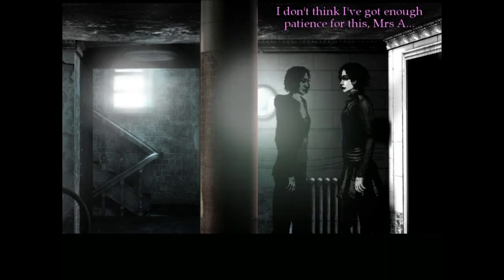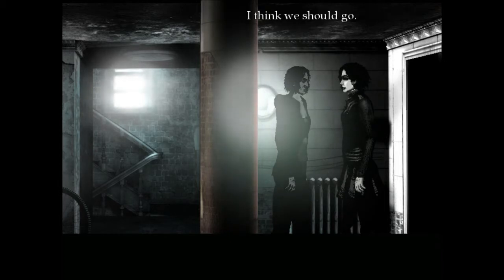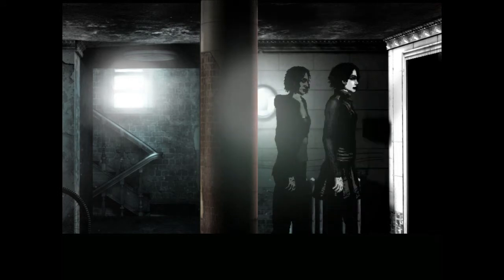I don't think I've got enough patience for this, Mrs. A. To be honest, the chances that he's our guy are pretty slim. I think we should go. Yeah, this is pointless. Even if he did have a computer, he probably wouldn't even remember how to switch it on. Let's say goodbye quickly and try to look elsewhere.